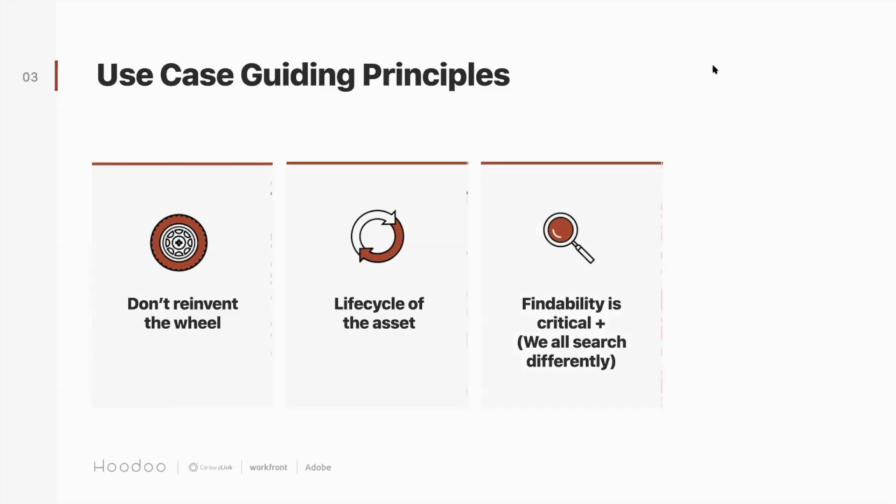The third piece is findability is critical, and we all search differently. So we really leveraged Workfront's data we were already capturing, and Adam's going to show in the demo, to really add to the asset as it's being created and as our team was doing their natural processes we were already doing. This was really important because it allowed us to add quite a few different metadata items that were added at the point of the natural processes versus having to come at the end and give them, here's 37 different things or whatever your number for your business is, to fill out those accurately at the end.